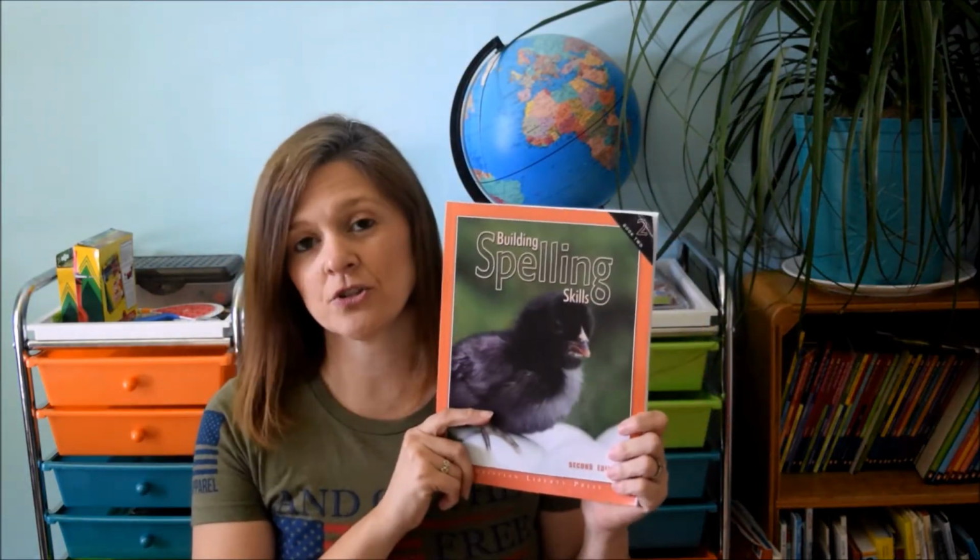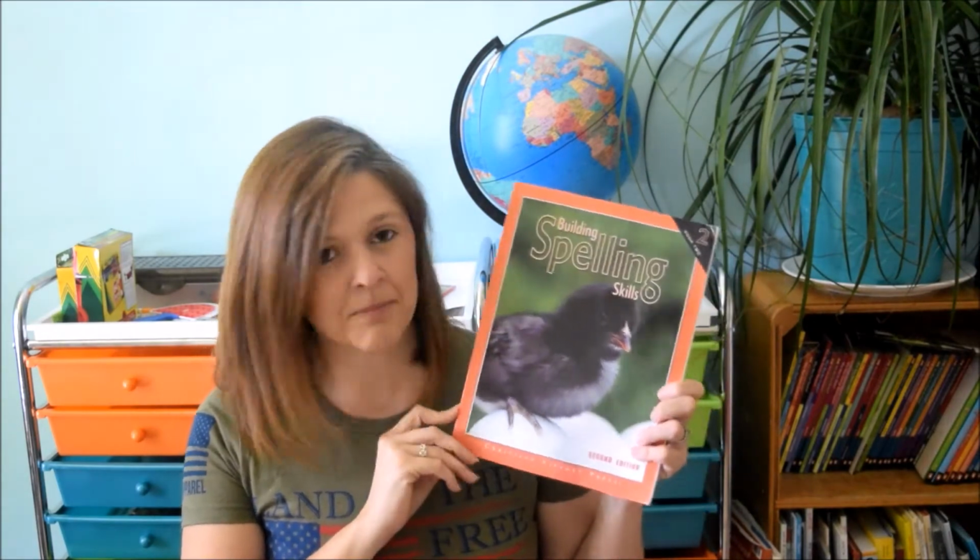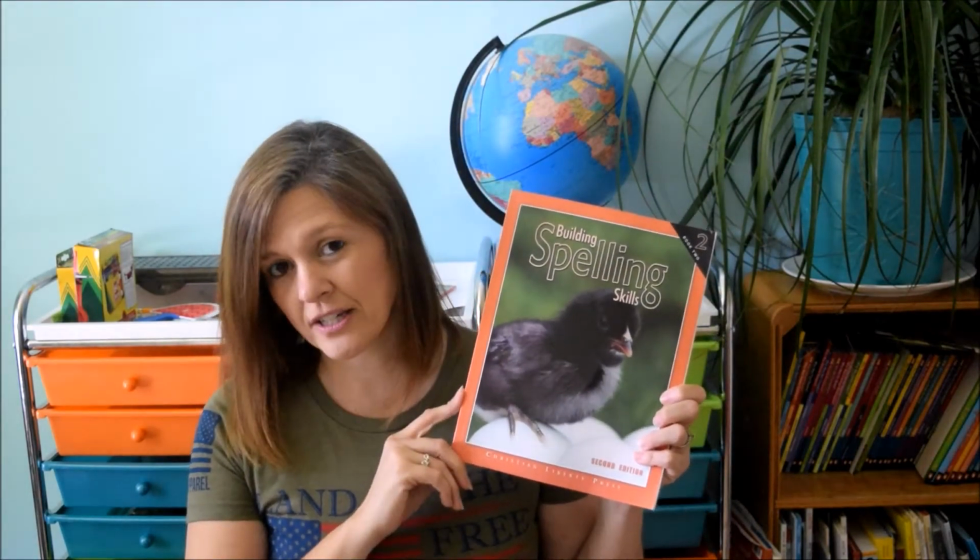And I feel pretty confident that I did because I've already looked through most of this book as I've been scheduling for next year. We are going to be using the Christian Liberty Press, the Building Spelling Skills for second grade. And so far, as I mentioned, I really like what I see on the inside. So I think this is going to be great. But that's going to be our second grade spelling curriculum.